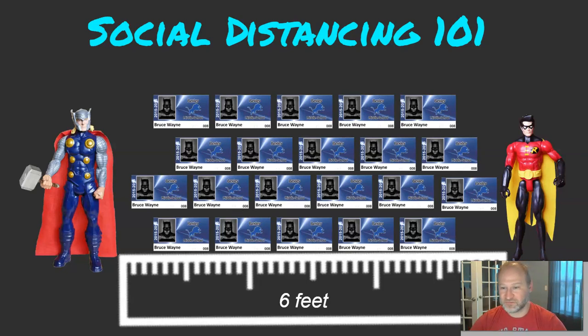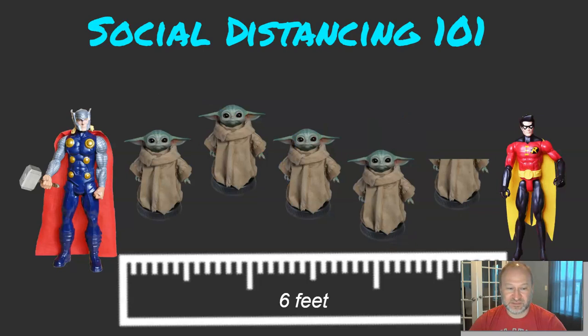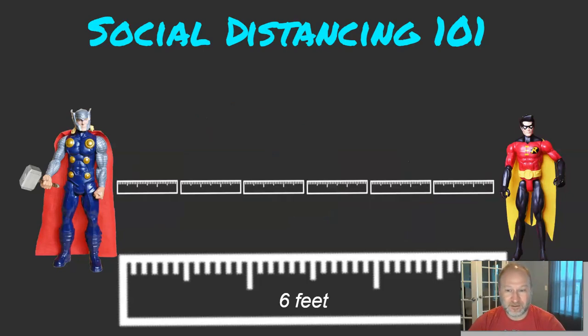Student ID cards, about 21 of those is how far apart you need to be. Doesn't matter if it's stamped for a Pride Pass or not, it'll work the same. One of the Columbus Blue Jackets captain, Nick Foligno, that'll get you 6 feet apart. One of my personal favorites, 4.5 Baby Yodas. But finding one of those is hard enough. Am I right, my Mandalorian friends? 6 rulers. If you just need to boil it down and have something very basic to remember, 6 rulers will get it done. You just need to make sure that they're not metric, and that'll help you.